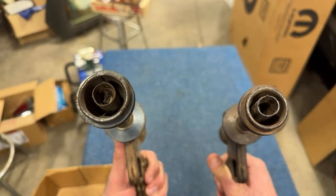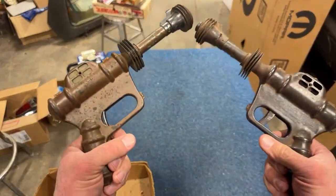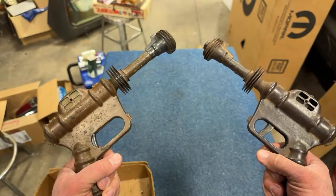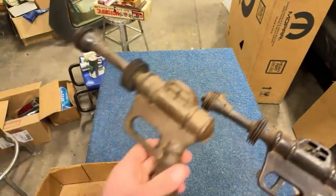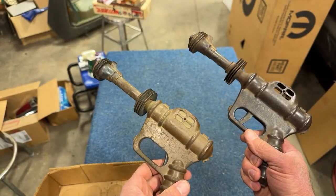Number 1's here. John is beyond geeking out. Well, now you know how I felt when I found the pair of Buck Rogers pistols. The Atomic Pistol and the Disintegrator at the same time. Makes for a good day.